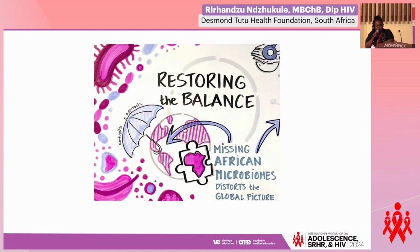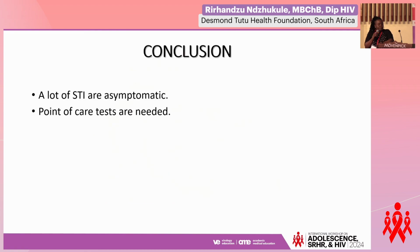So the aim is basically to restore the balance, meaning that we want to put the missing puzzle piece into the global microbiome biorepository, which is the African microbiomes. In conclusion, the take-home message is that STIs are mostly asymptomatic, and the development of point-of-care tests is currently needed and being implemented.